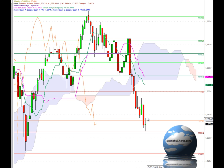Now if we do see a change of trend to the upside, very strong likelihood that the Kijun Sen will turn flat, and if it does, then there will be a good likelihood that the market will retrace back up towards that area. It wouldn't surprise me to see the market test up to around the 1300 level if we can change the trend and take out the 12.75 region.